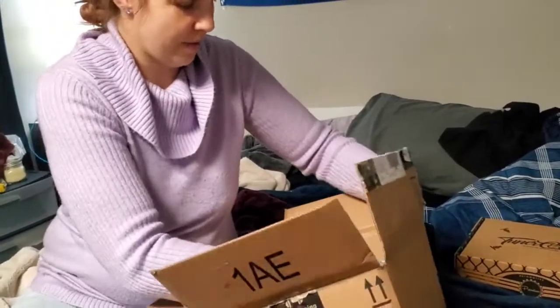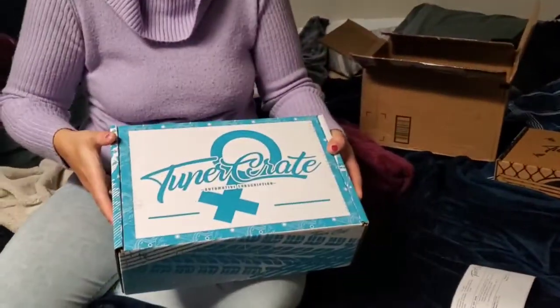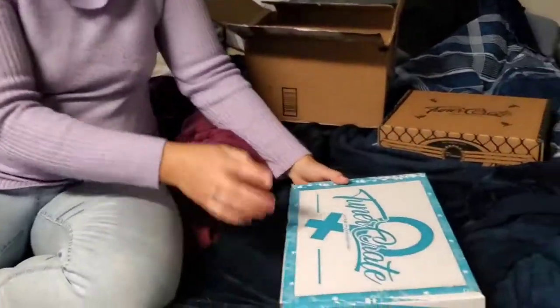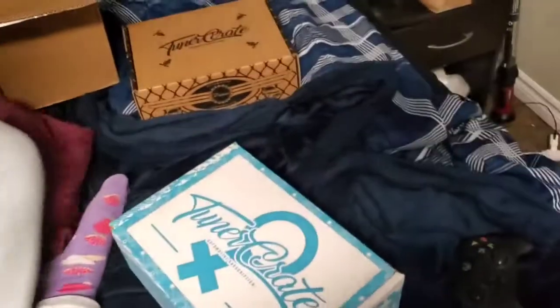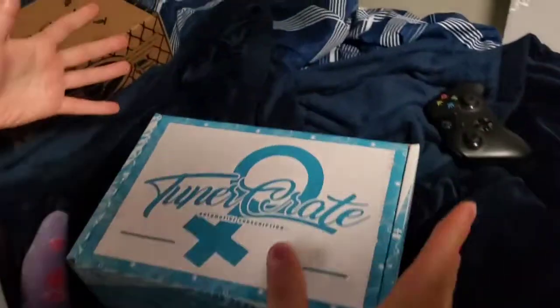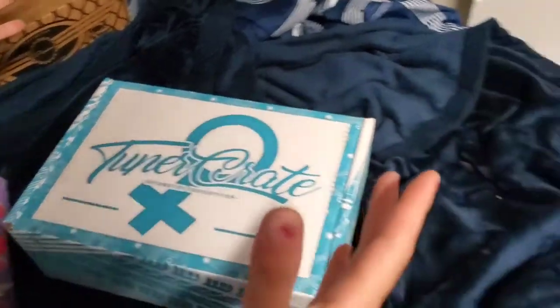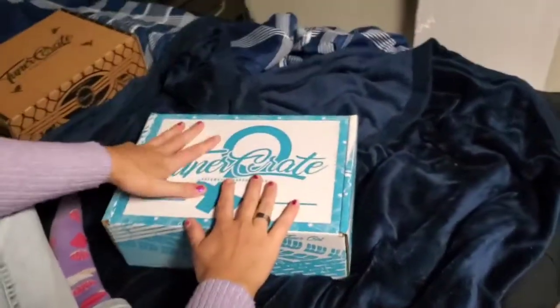And then, if I can get it out, the Tuner Girl Crate. Now, one thing with Tuner Crate that was amazing that I haven't seen too many companies do is they actually sent us a big, huge bonus of 2,000 reward points for Pat's birthday. So my box was actually free.